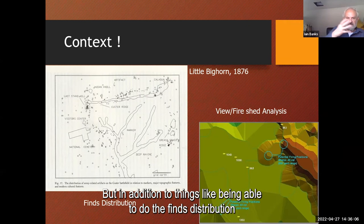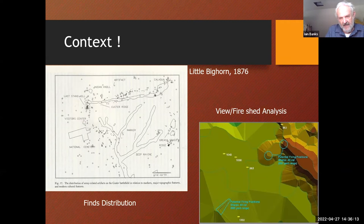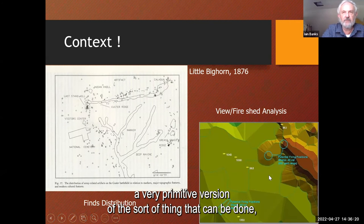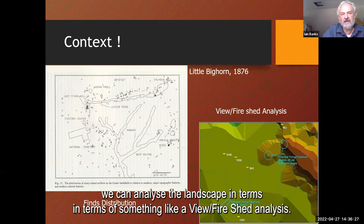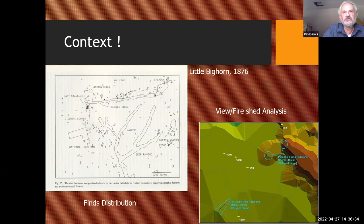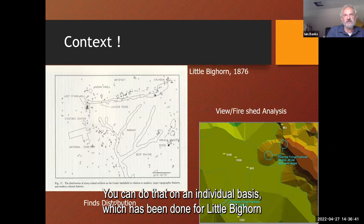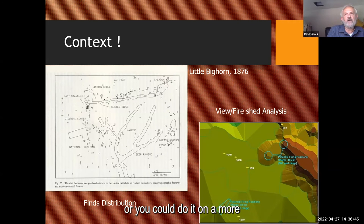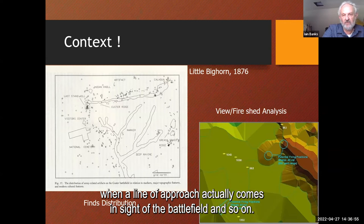They've lost all the information from it, and we're really reduced in what we can actually find out from it. But in addition to being able to do the finds distribution maps, as you can see on the left-hand side, on the right-hand side we have a very primitive version of the sort of thing that can be done, which is that we can analyze the landscape in terms of something like a viewshed analysis, get an idea of what a man on the ground could see, what somebody on a horse could see, what somebody in a certain bit of cover could see, and that kind of thing. You can do that on an individual basis, which has been done for Little Bighorn, or you can do it on a more strategic level, where you can see things like when a line of approach actually comes in sight of the battlefield and so on.